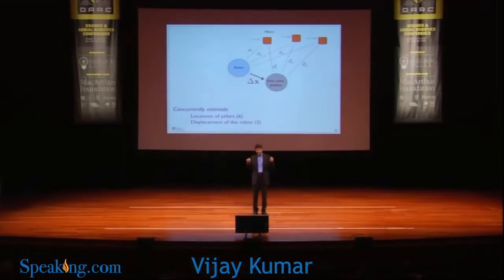So now the key question is, can you figure out where the pillars are and how far you've moved? Well, if you write down a few equations, and this is just geometry, trigonometry, you should be able to convince yourself that you can, in fact, solve for these 8 variables armed with the pieces of information that you measure from the sensors. Of course, life is a little more complicated because the measurements that you make are noisy, and to solve for the best estimates is oftentimes hard, and plus you have to do it in real time.